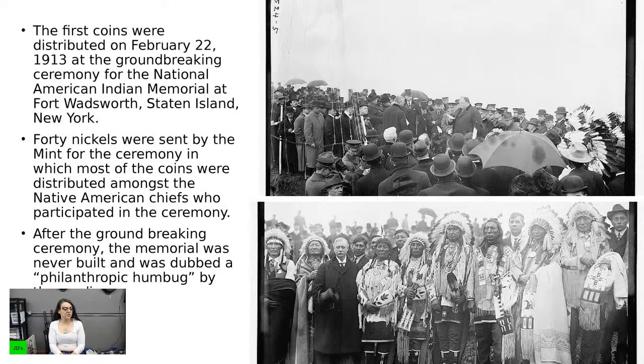The first coins were distributed on February 22nd, 1913 at the groundbreaking ceremony for the National American Indian Memorial at Fort Wadsworth in Staten Island, New York. 40 nickels were sent by the mint for the ceremony, in which most of the coins were distributed amongst the Native American chiefs who participated in the ceremony. After the groundbreaking ceremony, the memorial was never built and was dubbed a philanthropic humbug by the media. And these are actual photos from that event.